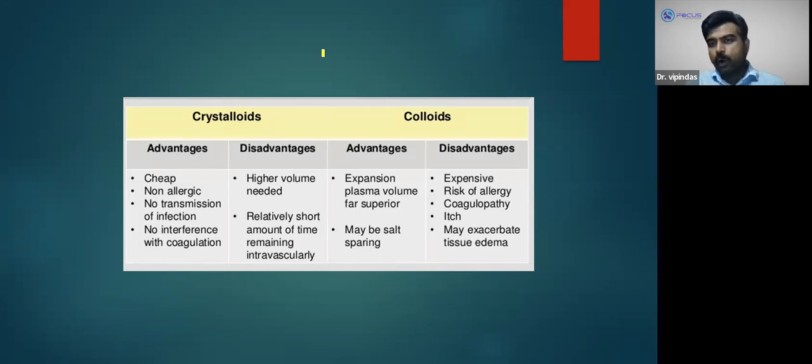And what are the problems with crystalloids? A higher volume is required, because whenever you inject crystalloids, they are easily removed from the compartment, because they cross the semi-permeable membrane. So a higher volume is always required. They remain intravascularly for a relatively short amount of time and are easily washed out through the kidney.